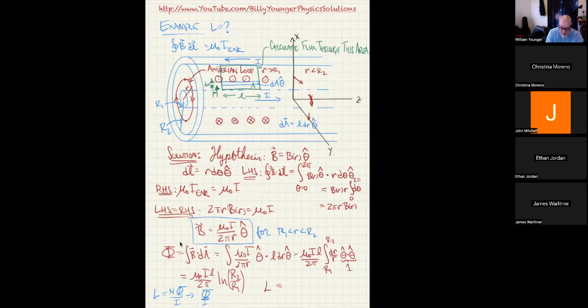So if I go and calculate that this is the flux and I divide it by the current, I think you can see that I'm going to get mu 0 times l over 2 pi times the natural log of R2 over R1. And that is actually the inductance.